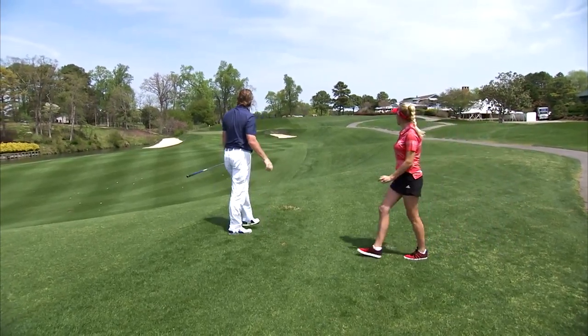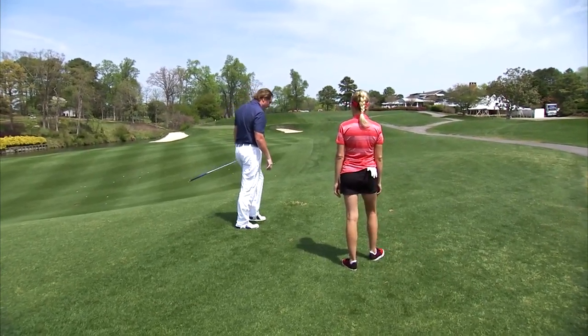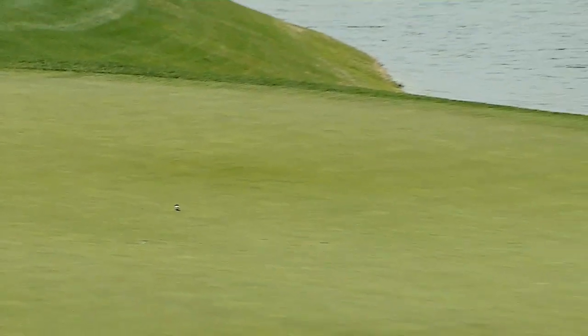A little right of it, huh? Gosh, that's a good swing. Oh, a little short. Not enough. I didn't believe the yardage. You want to walk up and knock in that 50-footer, too?